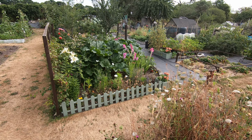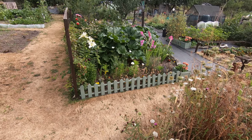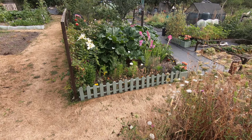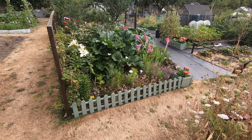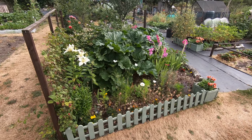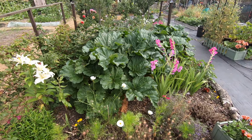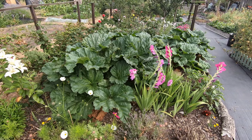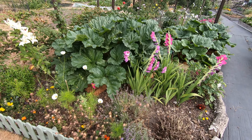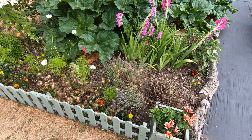Well, hello everyone and welcome to the end of July tour. And look how brown the grass is. It's been very, very dry. And as always, kicking off with the rhubarb bed, we've got the gladiolus come out to brighten things up. Lily's looking rather nice. Rhubarb has perked up a bit. A little bit disappointing with the marigolds down there.